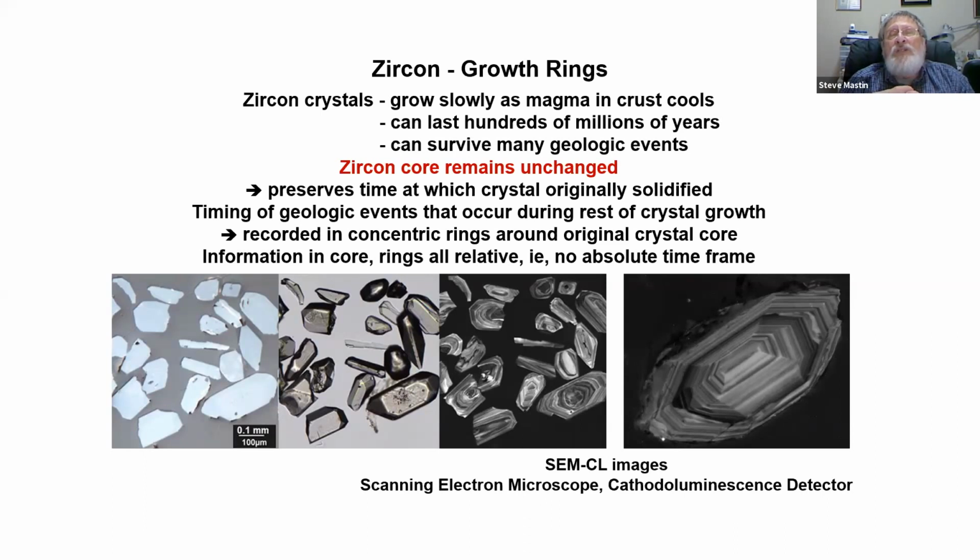So basically what happens is zircon crystals grow slowly as the magma in the crust cools. Those crystals can last for hundreds of millions of years, and they can survive many geologic events. And the crystals can get chipped and broken and remelted, but basically the zircon core remains unchanged. And so it preserves the time at which the crystal zircon originally solidified. And then the timing of all of the geologic events that occurred during the rest of the crystal growth of that single crystal are recorded in concentric rings around the crystal core, just like tree rings. And so if we can extract absolute times from that information in the core, we can get information about when the zircon was formed and all of the geological events that occurred during the rest of its crystal growth.